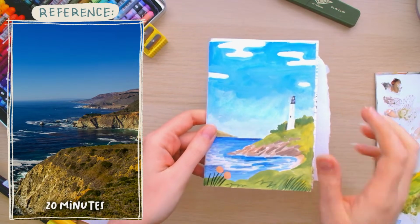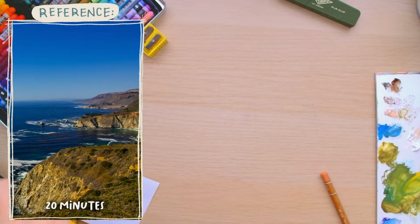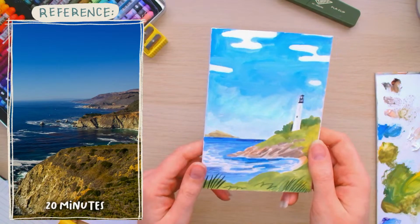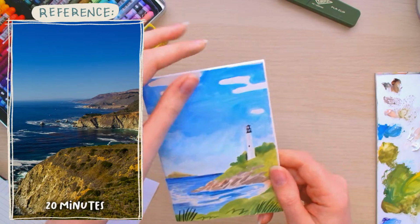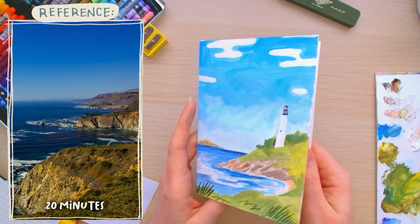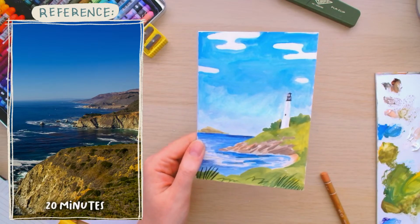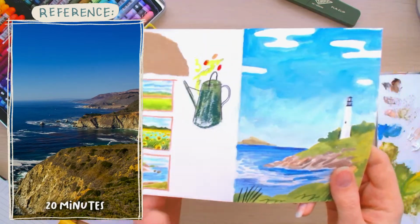So let me take those off before they fall off. And I'll take my little pieces of paper out. So I'm going to show you a little sneak peek of the finished zine. Obviously I still need to add on the title and all of the text. But this is what I'll be sharing later as the end of our daily art challenge. Thank you so much for being here and watching me do it.